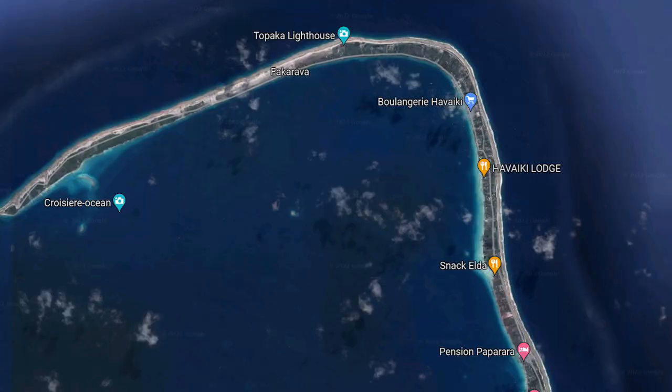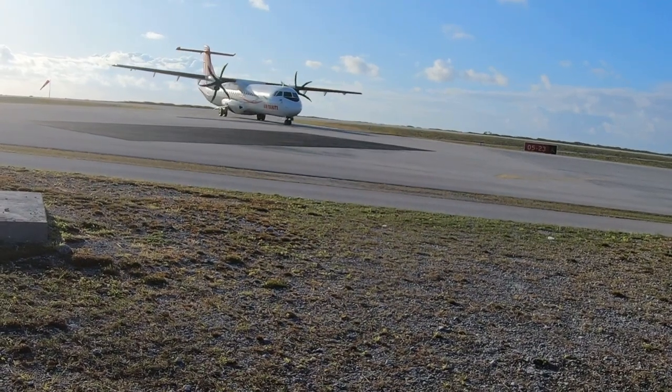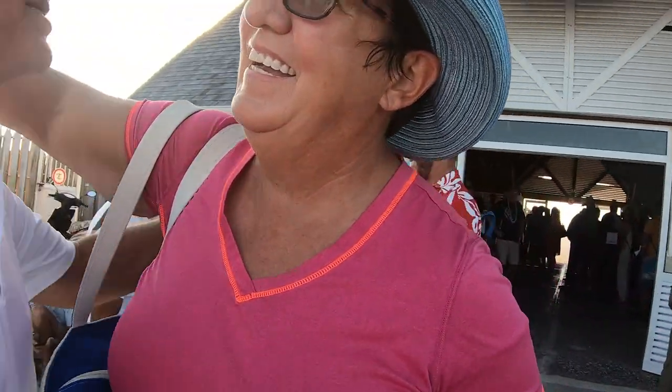And then we made our way slowly to the northern part of the island, which is near the main village. This is also near the airport, and so we had family leave and more family coming. Only 17 hours of airtime to get here.